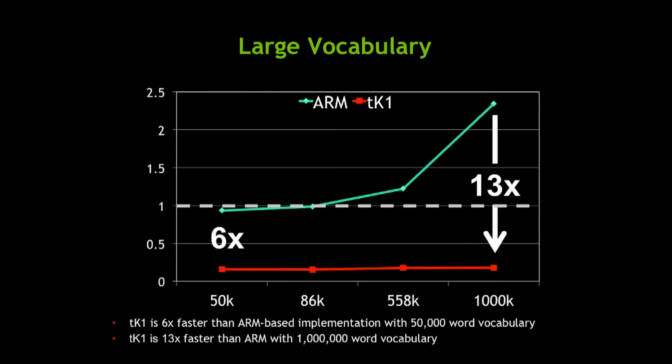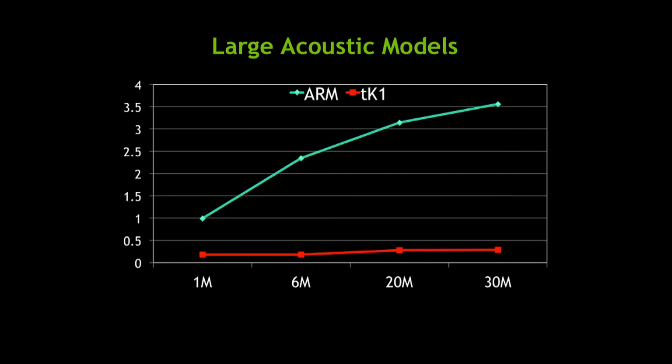The second aspect that we looked at here is the size of the model. So typically, when you're building a speech recognition engine for an embedded system, you have to use a small model with few parameters in order to perform speech recognition in real time, even given limited compute resources. And so here, we looked at taking a very small system with a 1,000,000-word parameter model, and this is what we typically implement in an embedded speech recognition engine, and then comparing the performance up until we have a very large model with 30 million words, and this is typically what we deploy in a cloud solution.